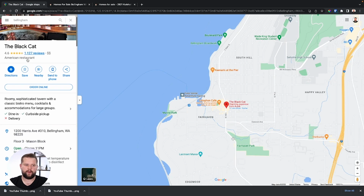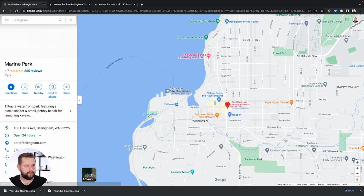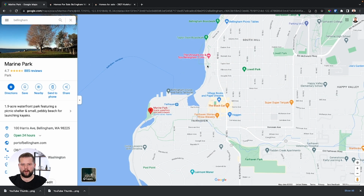Highly recommend. I've been there quite a few times. You can see on their Google reviews, they have 1,100 reviews. Highly recommend going there and checking them out. You then, of course, have some parks down here. So you got the Marina Park. It's a great park to check on the water.